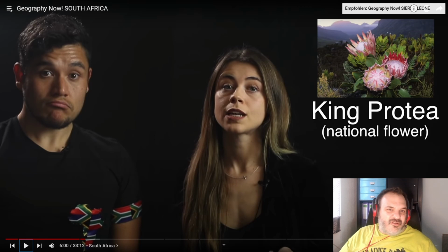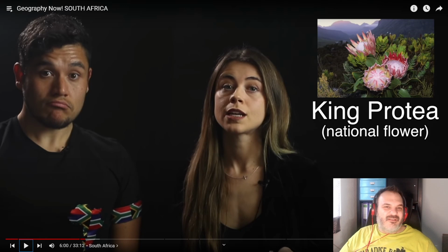Here we go. Well, that looks incredible. That looks interesting and nice. National flower, which is the King Protea. When I think of South Africa, that's what I always see in my mind. Specifically Fynbos. It's also home to the rooibos plant where rooibos tea comes from. That's my favorite tea. Yes, I like rooibos.